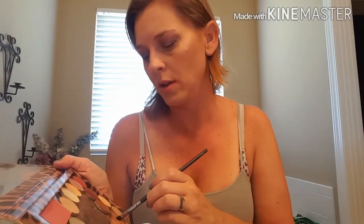Really quick, we're going to take a brown from Makeup Geek and draw those in. And just kind of feather it up. Make them look, oh, you guys can't even see what I'm doing. Feather them up. Just make them look like natural little hairs.